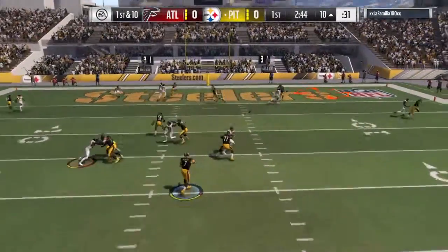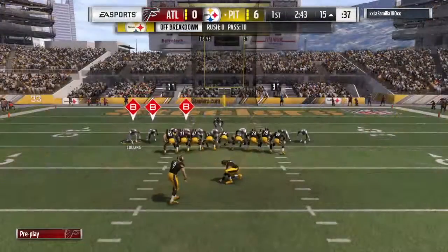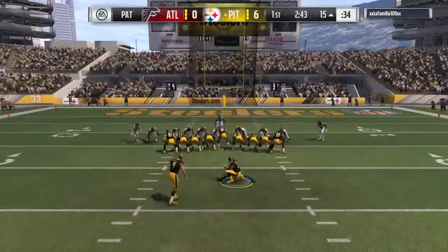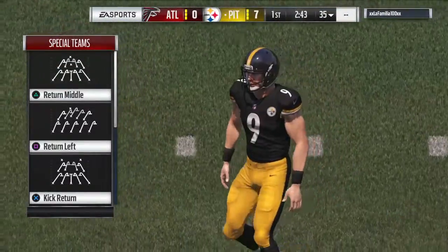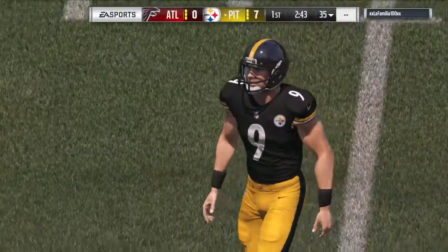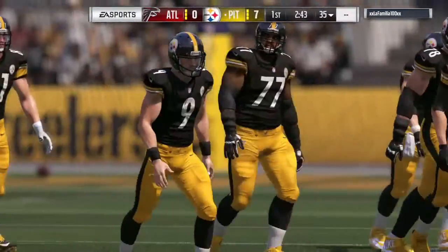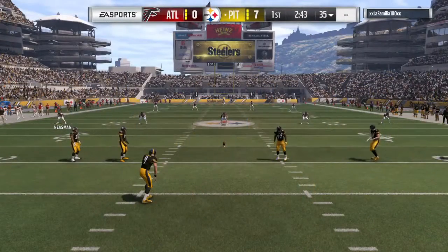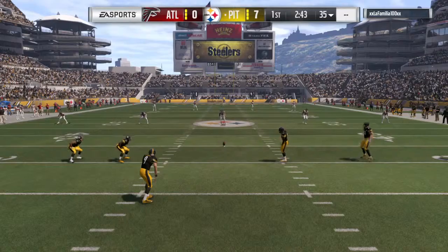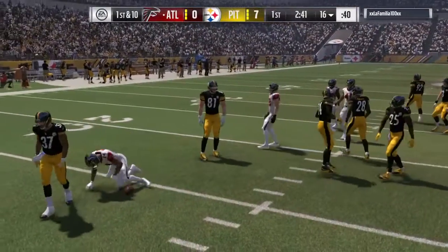On 1st and 10, it's Roethlisberger. Got his man, it's caught for a Steelers touchdown. Marcus Wheaton, a 9-yard touchdown grab. And the Steelers have taken a first-quarter lead. And his kick is good. And in hindsight, probably should have stayed where he was, as he'll only get back to the 16-yard line. Back onto the field.